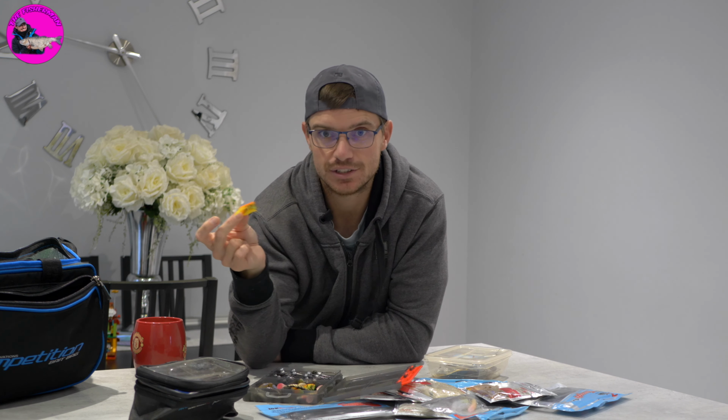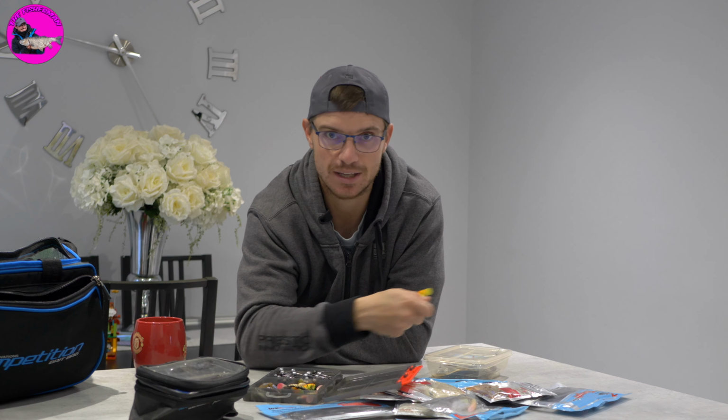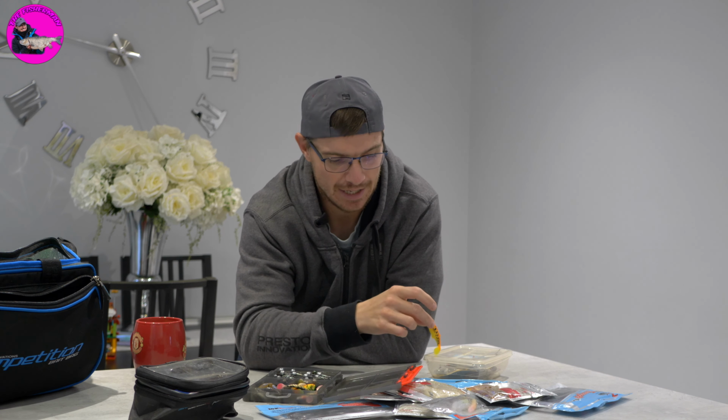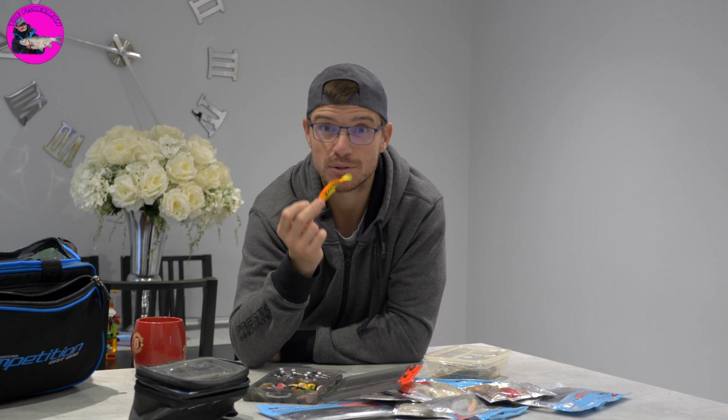I've not caught anything just reeling them in, that just doesn't seem to be any good. And I've not caught anything jigging the rod tip quite fast. I just think that's a pike attractant. So yeah, that smooth up, let it drop, smooth up, let it drop. And to be honest, most of your bites that I found on my shads come on the drop anyway.